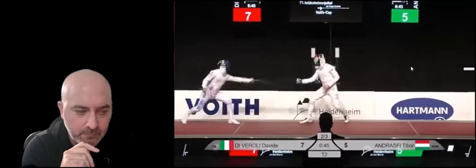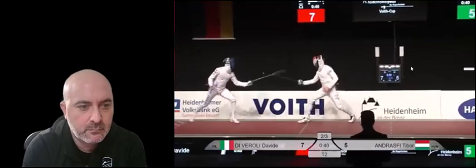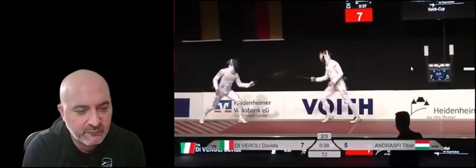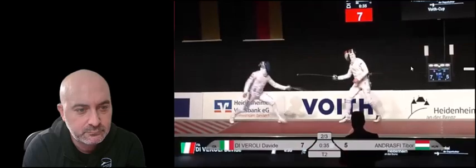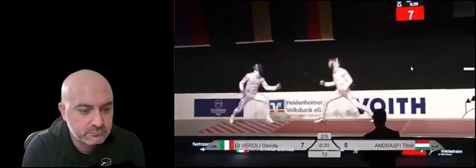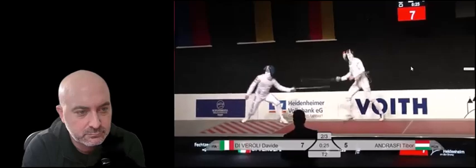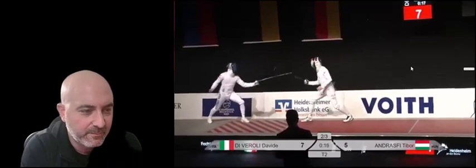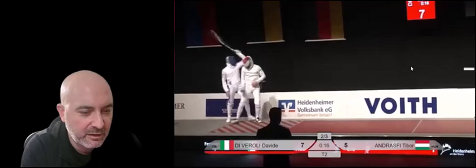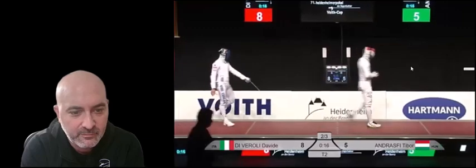Back to it. Pushing close distance there, makes that flick to the inside. Playing in the 2-meter zone again, but still, look at the half retreats. Flick to the inside, nothing there. Boom, straight, and yeah, that was just a simple parry-riposte.